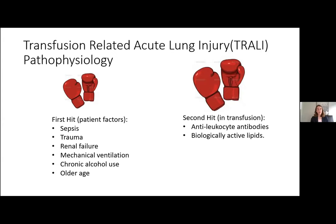So note that this pathophysiology is different from TACO, where the pulmonary edema is caused by increased hydrostatic pressure. This is more of a generalized systemic inflammatory response. And because of that, these patients are more likely to present with hypotension, whereas patients with TACO are more likely to present with hypertension.